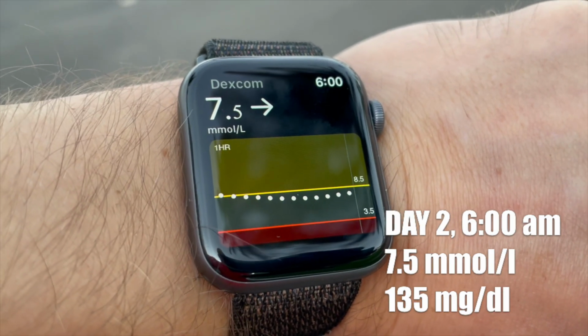Day 2, 6 o'clock. I'm starting again at 7.5 millimole and I'm gonna do a short jog, a light run for 30 minutes to see if I will be able to bring my blood sugar down and by how much. Let's go.